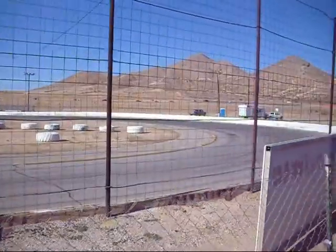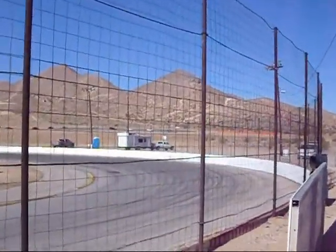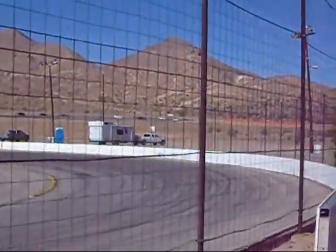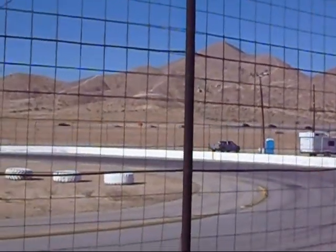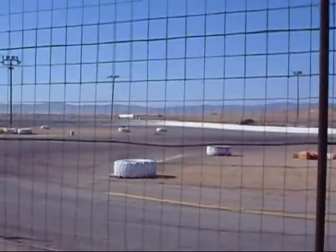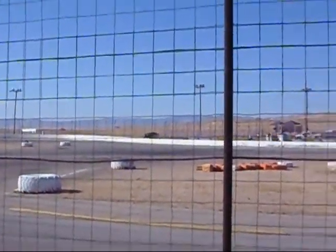Anyways, you see they got a driving school going on up there. Everybody go around the Big Bank Corner. And anyway, it's a beautiful day out here at Willow Springs. And we'll check back a little bit later.